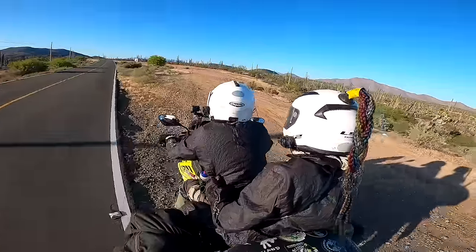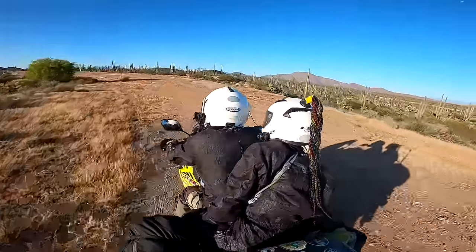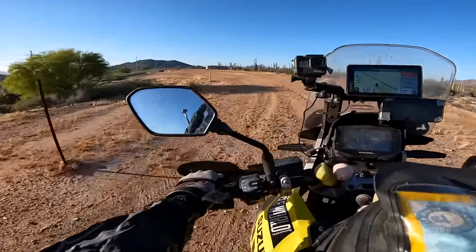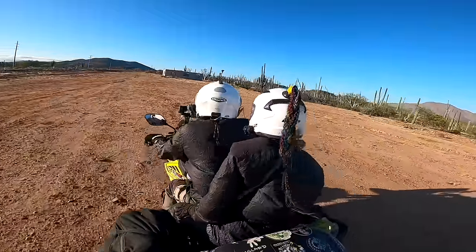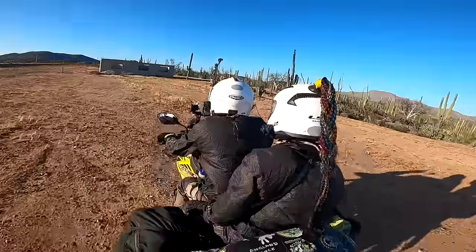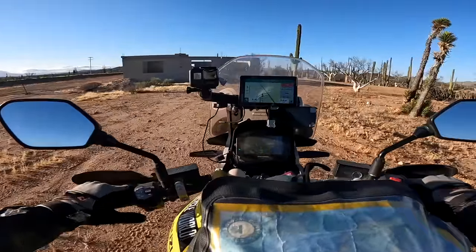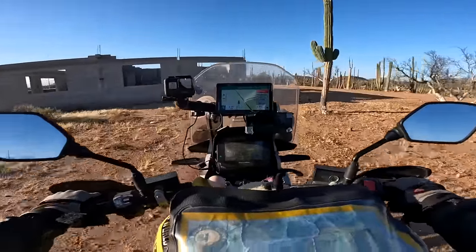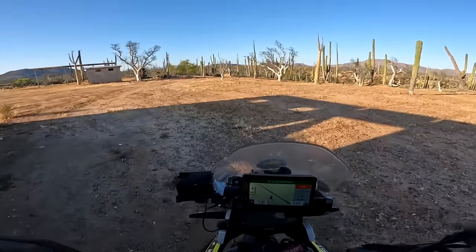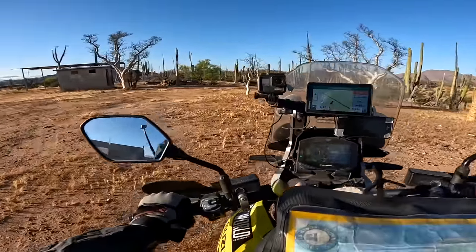Okay, let's check it out. We're just checking there's no fence here, no? Wow, we're literally going to be camping in between these giant cactuses. That's actually really cool. So it looks like this house was under construction, but according to the comments, it's been abandoned for years. Wow. And behind it is this nice flat area just here.